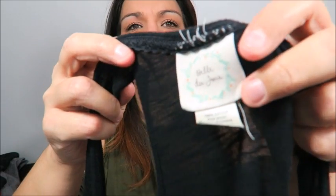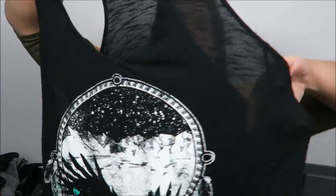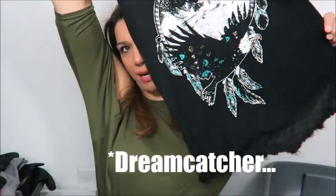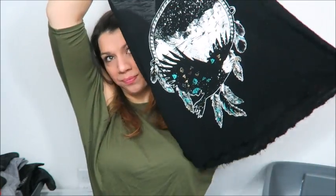And then again, this is another thing that I got at the bins because it was essentially weightless. It is Belle de Jour. It's not an expensive brand by any means, but I went ahead and got it just because of the style of the shirt. It's this really funky wind catcher razorback tank top, and it's got that really grungy shredded hem. Because it was essentially weightless, I went ahead and got it. I didn't really care about the brand, because I think the style alone will sell it.